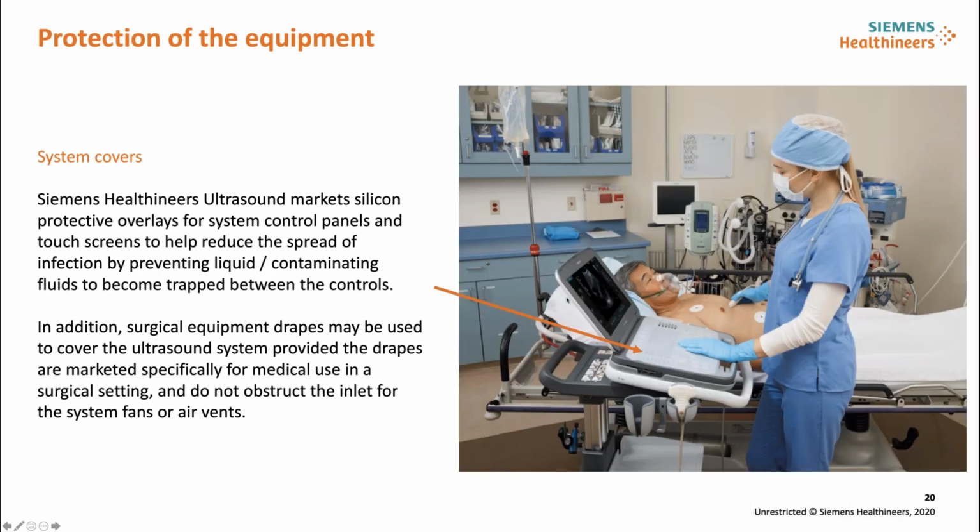And the last thing you can do is to protect the system itself. For example, there are system covers. On our portable, for example, but on all the other systems as well, there's a silicone cover. It protects the keyboard and all the buttons. So basically, you can clean this instead of cleaning the whole keyboard underneath. It will protect nicely, but as you can see, it doesn't protect the whole thing. It doesn't protect the screen, the handles, the sides, etc.